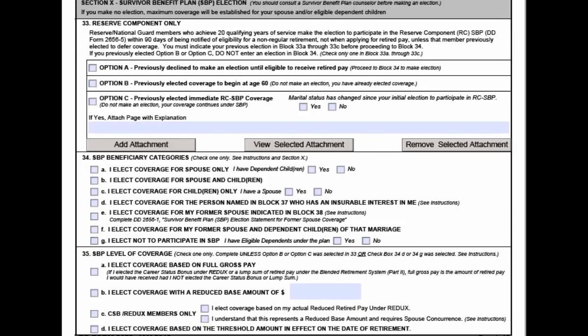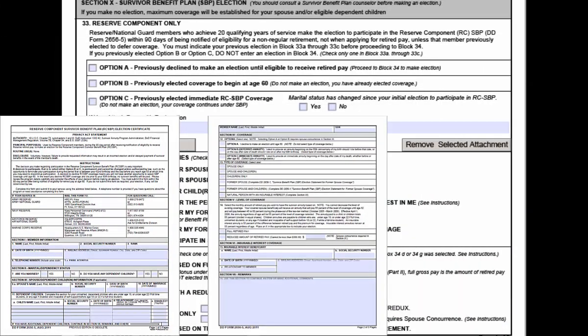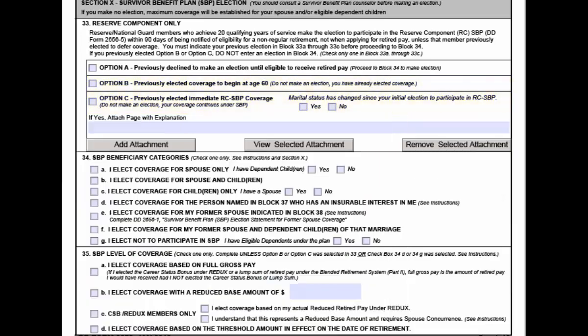In Section 10, you will list your current coverage under the Reserve Component Survivor Benefit Plan in Block 33. At this time, locate your previously completed DD Form 2656-5 or DD Form 1883. On the form you have, if you elected Option B for coverage beginning at age 60, or Option C for immediate coverage, mark the appropriate box in Block 33 and move on to Block 38 if you have a former spouse to list. Otherwise, proceed to Section 11.